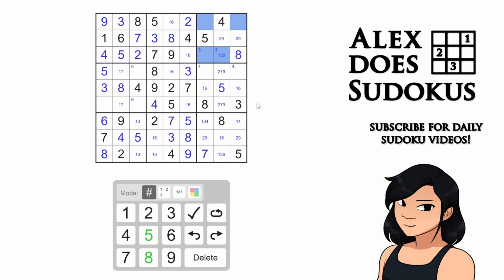So that means these are 1, 3, 6, and 7. But 7 can't go in these cells, so 7 has to be up here. And closing in on the end now. So this is still 1, 3, and 6. I've got 3 there. So, still can't solve that yet. That's a bit irritating, but I can solve this cell, which is a 2, I believe.